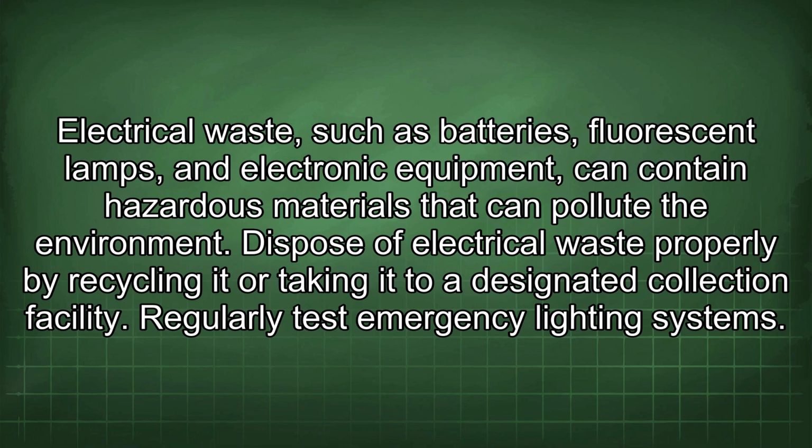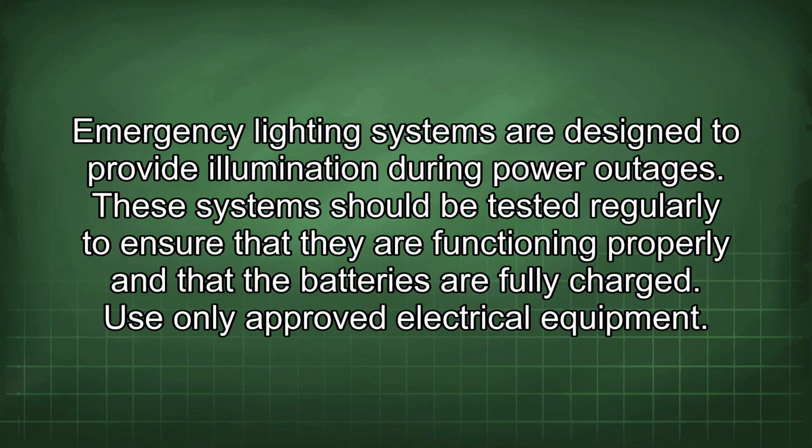Regularly test emergency lighting systems. Emergency lighting systems are designed to provide illumination during power outages. These systems should be tested regularly to ensure that they are functioning properly and that the batteries are fully charged.